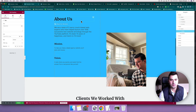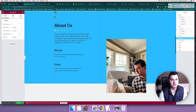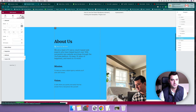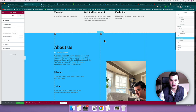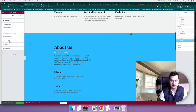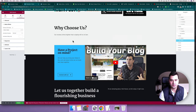But About Us, why don't we have the columns do a little something something. So just like the text sections or the Find Out More links, we can go to the column, Advanced, Motion Effects. And let's make this column slide in left, and the right hand column, Advanced, Motion Effects, slide in right. Cool. All right, coming down, we can change how our video animates.